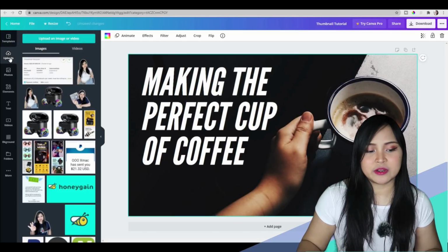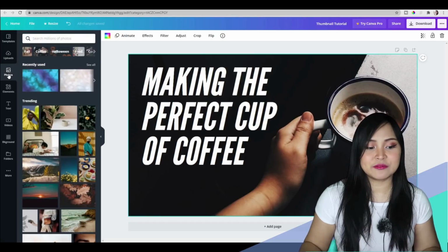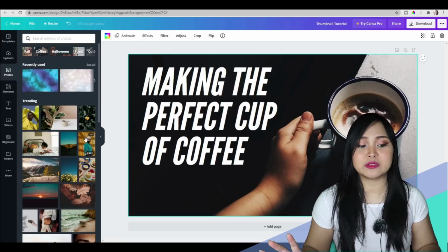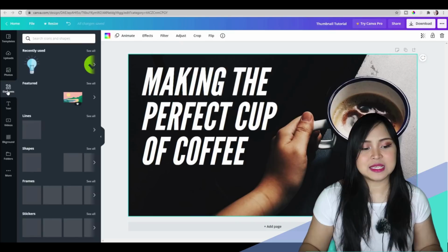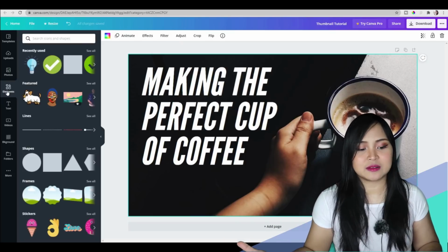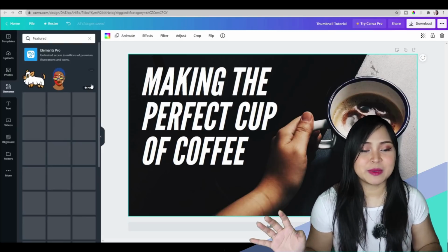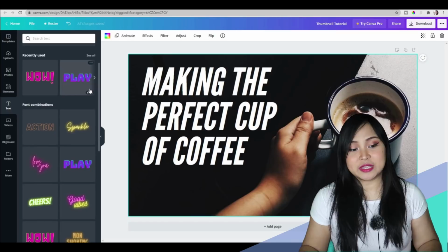You also have here your upload. So, these are the files that you're uploading. And then, they also have photos. So, sa photos, meron kayo dyan makikita mga free photos, meron ding paid or premium photos. And then elements, this is basically where you're gonna find yung mga different kinds of shape, clip arts na pwede nyong ilagay sa thumbnail ninyo. And then text is of course where you enter the text.